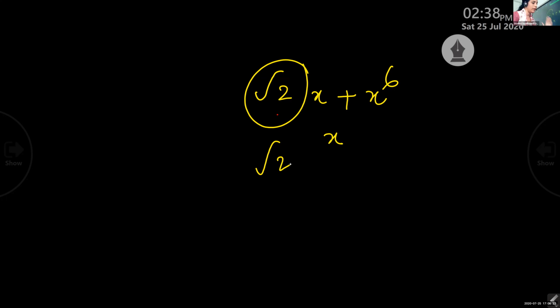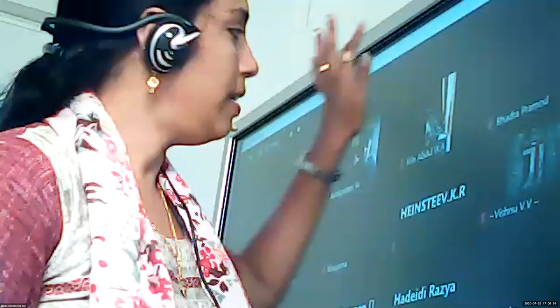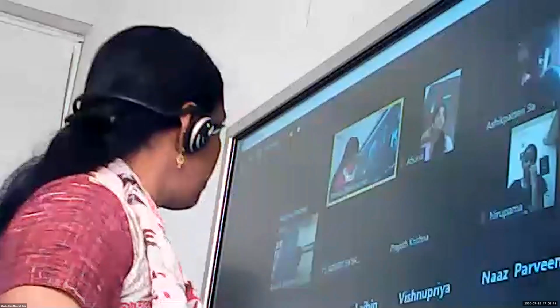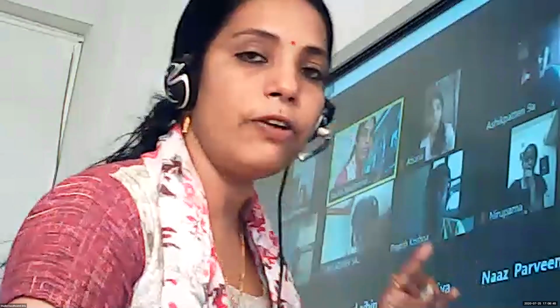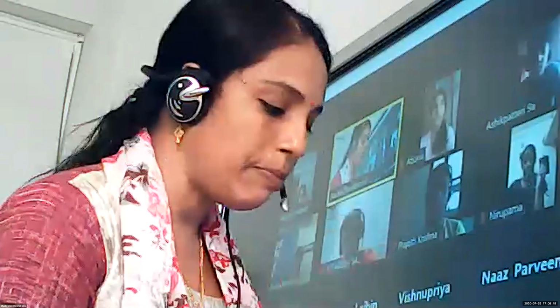The variable is standing alone, x. There is no change in the variable. The variable is x, but the constant is root 2. Constant can be any value. Are you listening? All the children are listening. Okay, Afsana, looking somewhere. That constant you can write as root 2. Constant can be negative. Constant can be fractions.